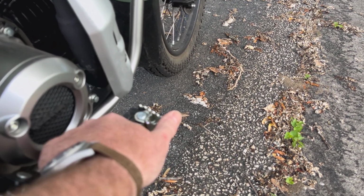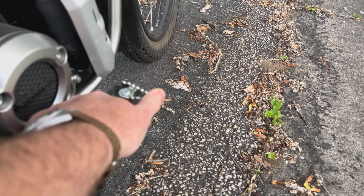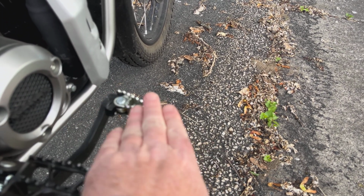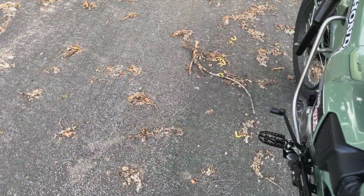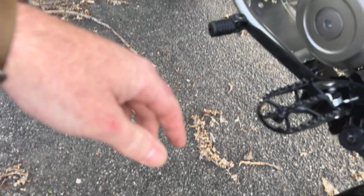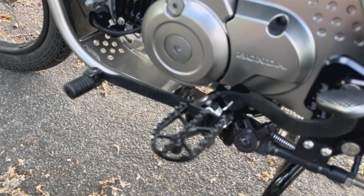I also got a few other parts Honda makes, like this front brake piece. From the factory, this comes solid. It doesn't have this spring component, so I upgraded that. On this side here, I did the same thing with the shifter. That, again, is a genuine Honda piece.